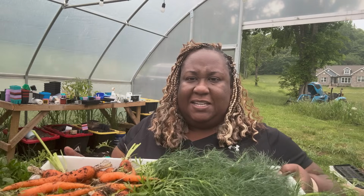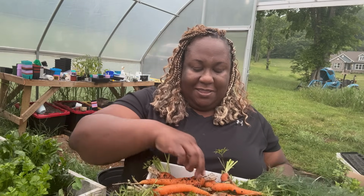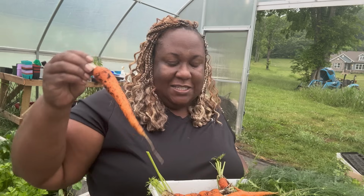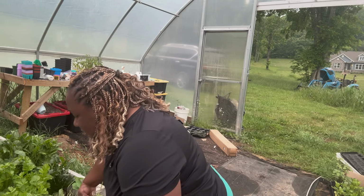We got one side dill, the other side carrots. Now, I decided I was going to pull carrots to give it some more space. And these carrots are medium size, but they're not as big as the ones that I did in the fall because I got lazy. So let me just tell you the backstory on the carrots.